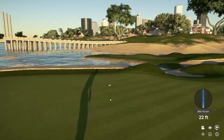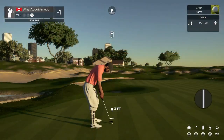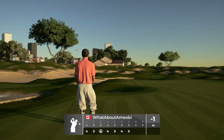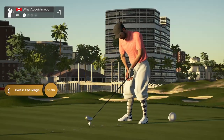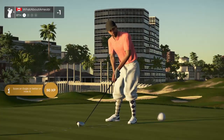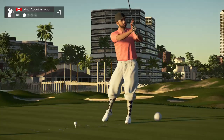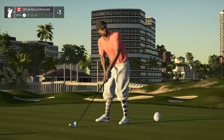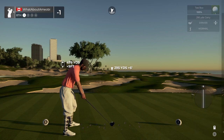I didn't hit that, did I? I was going to get there because of the hill, but I mean, it's low because I didn't hit it. So, all right. Sorry about that.